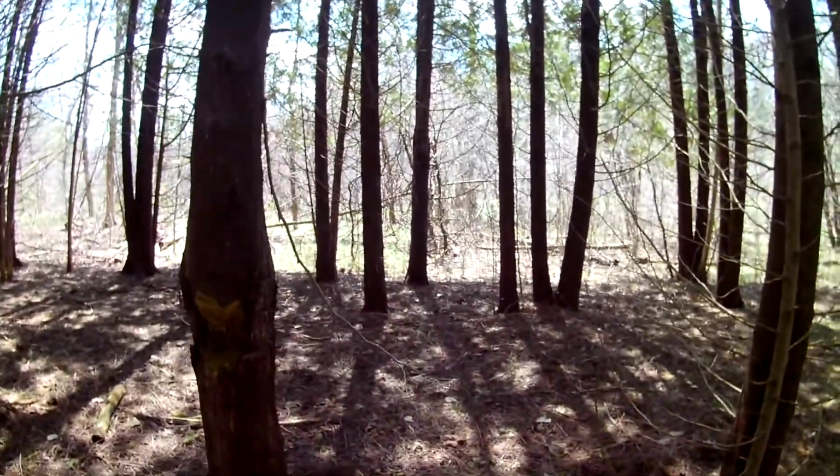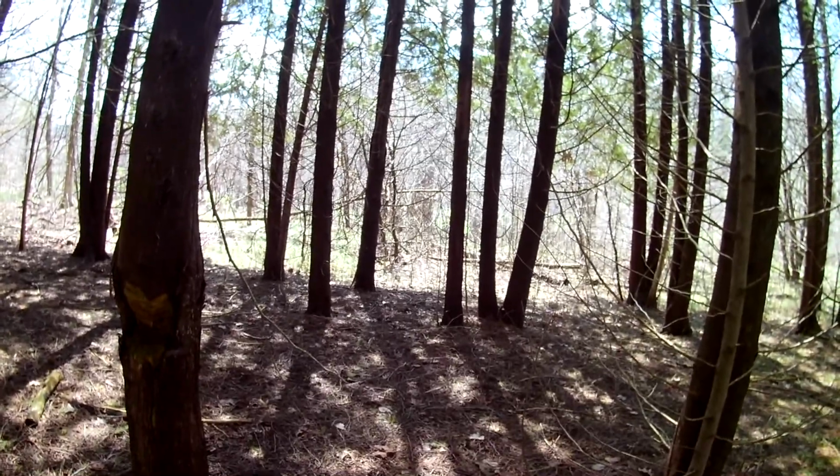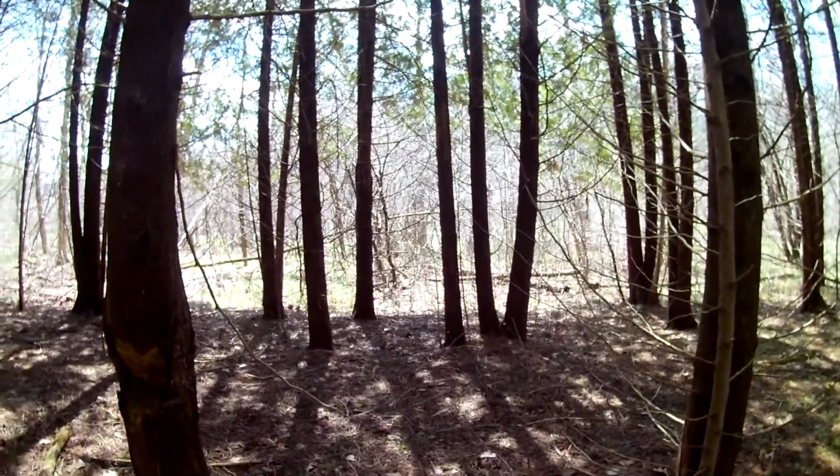Not to mention that the river is honestly 100 feet that way. So I'll have plenty of water and no issue getting that tonight. I'm so happy!